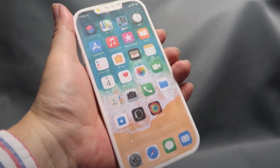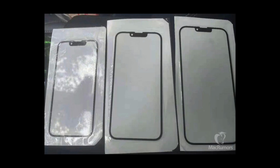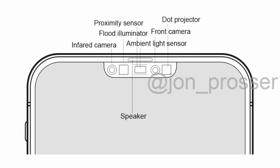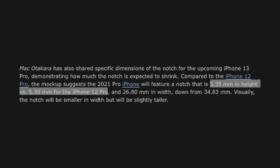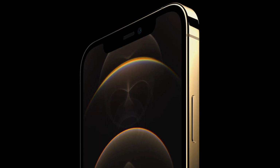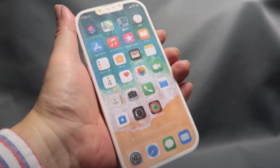And what's surprising to me is that yes, these dummy units actually showcase a smaller notch. So much like we saw with that leak a few weeks ago from Mac Rumors via iRepair, we can see that Apple's basically moving the earpiece to the top of the phone, which should help the notch go from around 35mm today to around 27. What's kind of interesting though is that according to Takara's calculations, the notch will be getting slightly taller at 5.35mm compared to 5.3mm on the iPhone 12 Pro. However, apart from that, there really is no other change to note. This really is the iPhone 12 with a smaller notch.